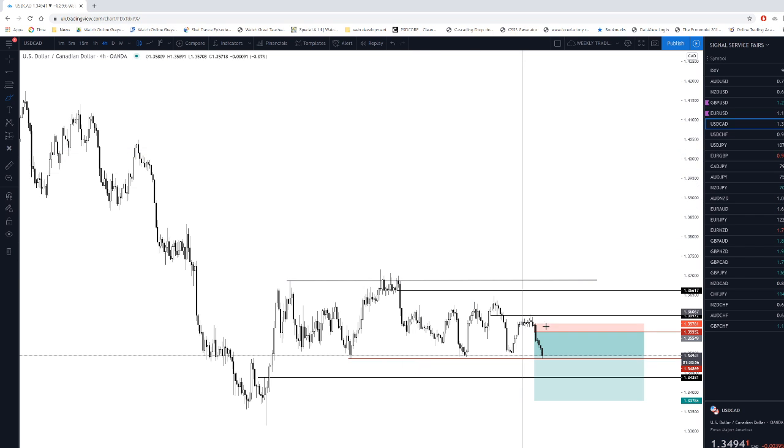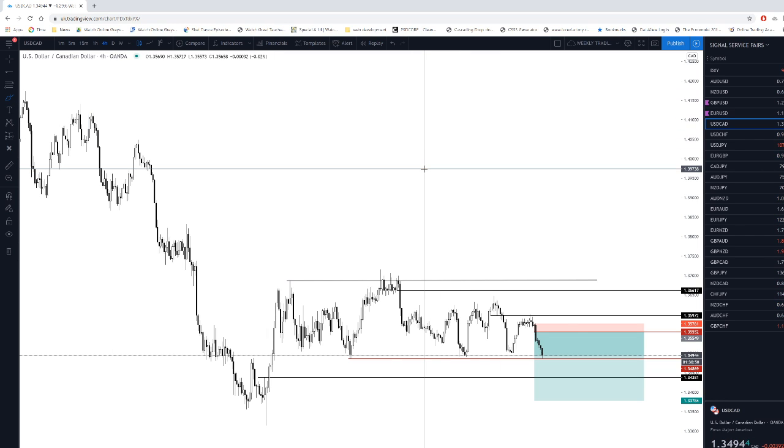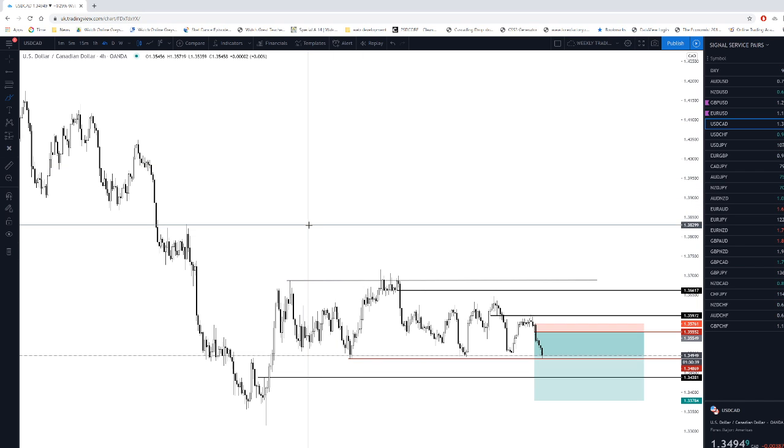Okay, so let me give you guys a little tip. Your best trades, and this is how I'm looking, I'm not testing. I know this, but I've not been trading it, but I'm looking to develop my trading to this level.